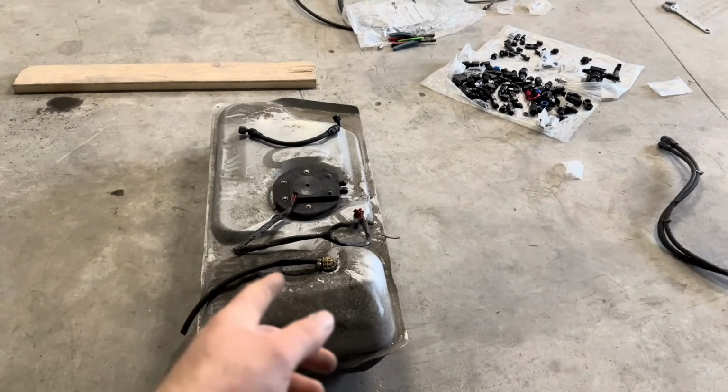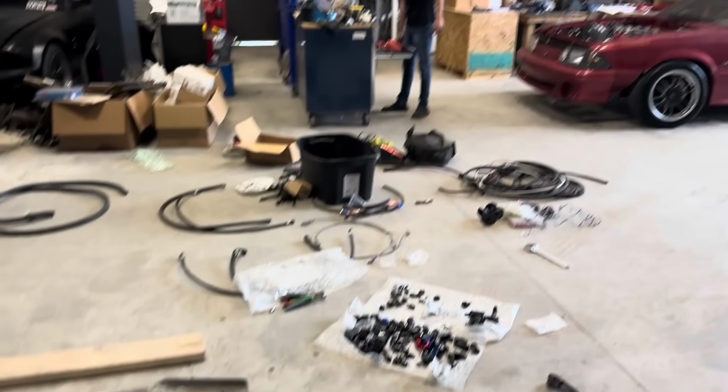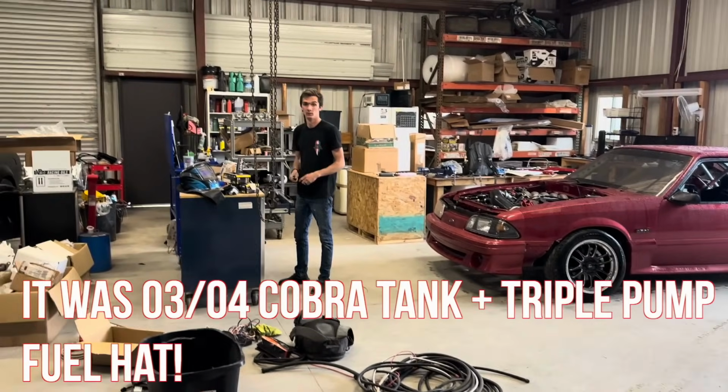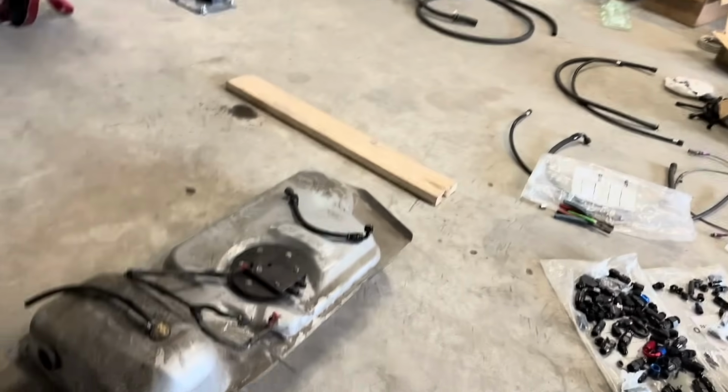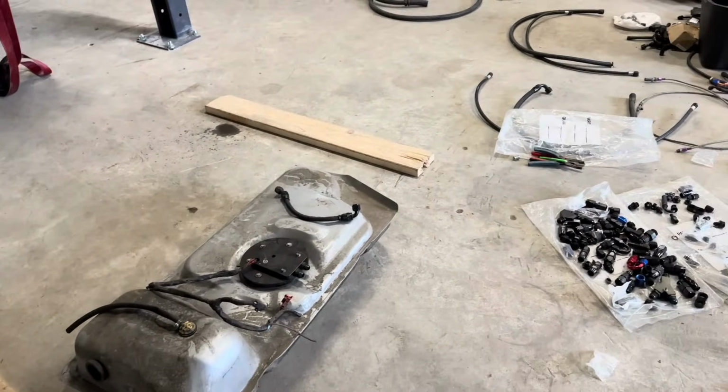But we got an on-3 dual pump fuel hat. I think we'll probably use your original tank because I'm assuming this one's not an 0304 Cobra tank, and 0304 Cobras are sumped. So we'll pop the hat out of there. But we got the lines, we got the fittings we need to attach it to the fuel rail, deadhead, regulator.